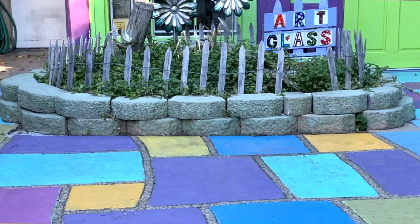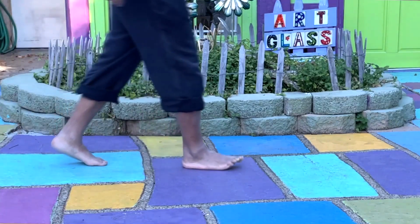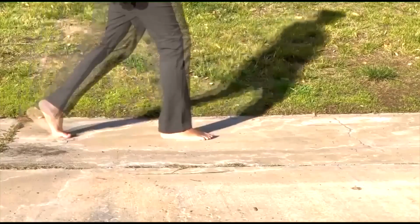The debate about the proper and natural character of foot strike with walking rages on, at least if you're on YouTube. Is heel striking the correct way to go, or is it forefoot strike?